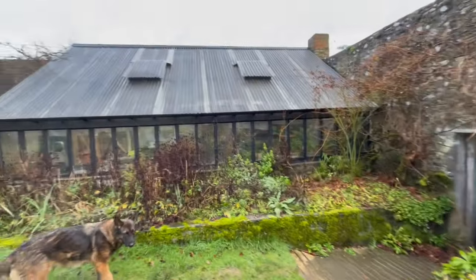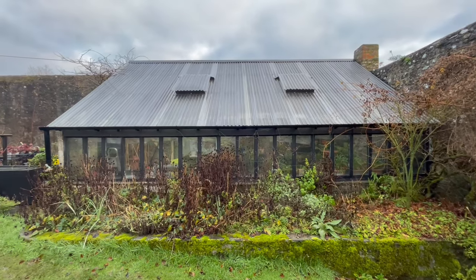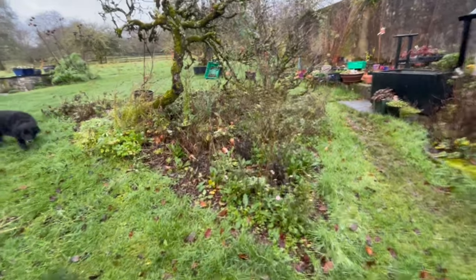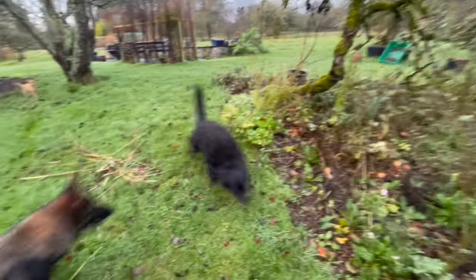And then of course, there's my beautiful vine house. This bed has been getting some weeding as well.